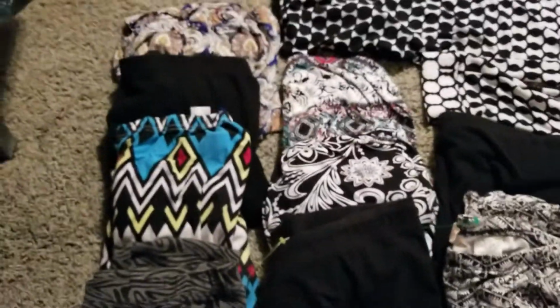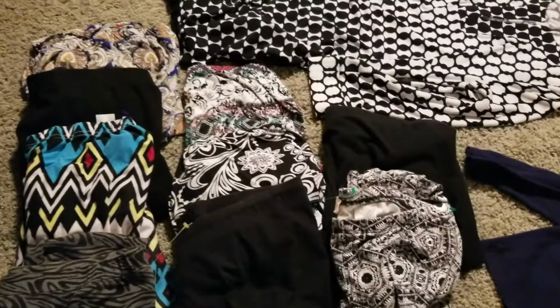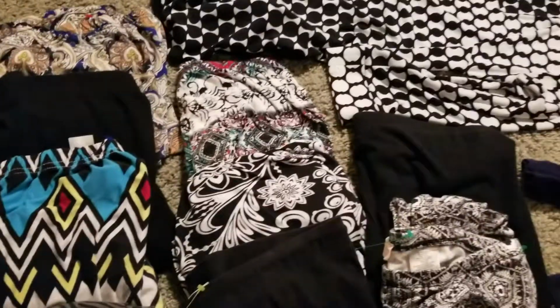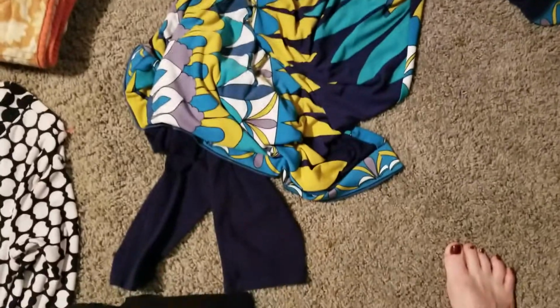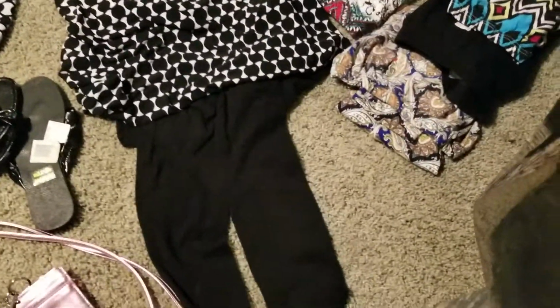All this right here, I'm making head wraps out of this stuff. I love head wraps. Okay, and I got all these leggings. 1, 2, 3, 4, 5, 6, 7, 8, 9 leggings. Then I got this tunic to go with these navy leggings. This black outfit tunic to go with these black leggings. These were brand new, originally from JCPenney's.